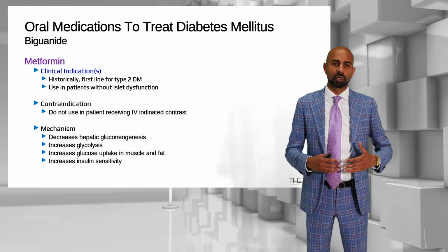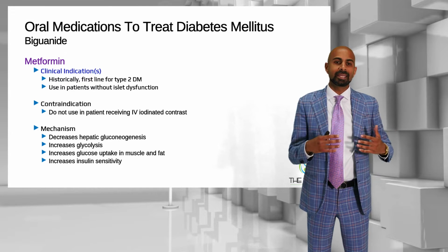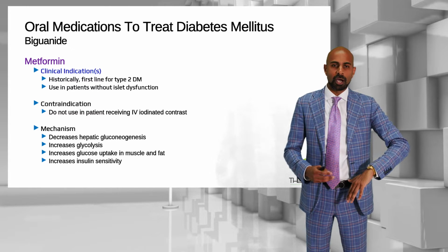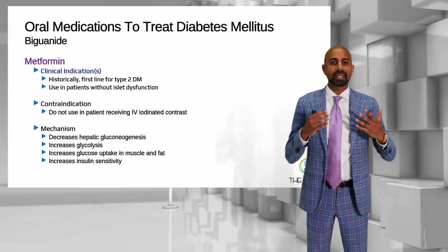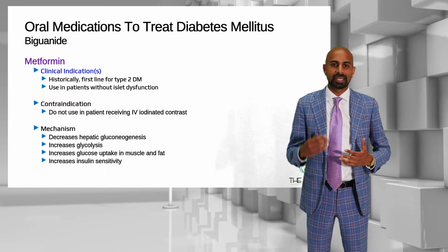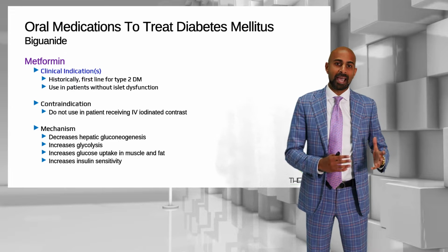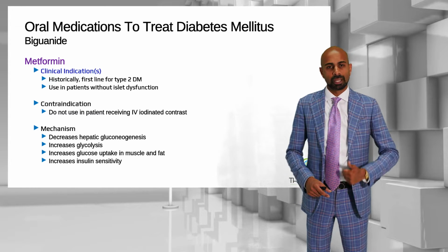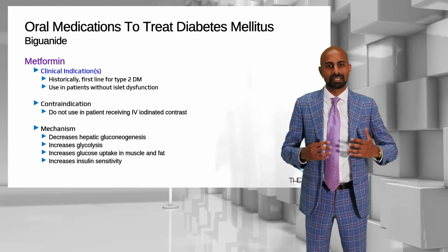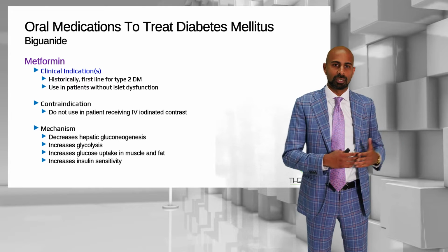The way metformin works is that it decreases hepatic gluconeogenesis. It increases glycolysis. So gluconeogenesis is going down, glycolysis is going up, and it increases glucose uptake in muscle and fat along with insulin sensitivity. So three things go up and one thing goes down. Hepatic gluconeogenesis goes down, glycolysis goes up, glucose uptake in fat and muscle goes up, and insulin sensitivity goes up. It will also reduce plasma glucagon levels.